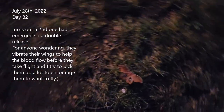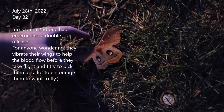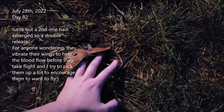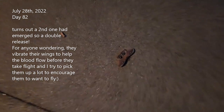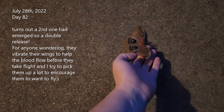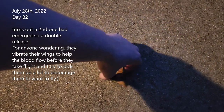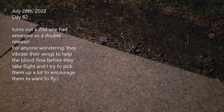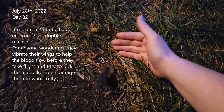The other one's still chilling over there. You are so pretty. Hope he's vibrating his wings a little. Check on the other one. Oh, are you gonna go? He wants to. Oh. Come on, buddy.